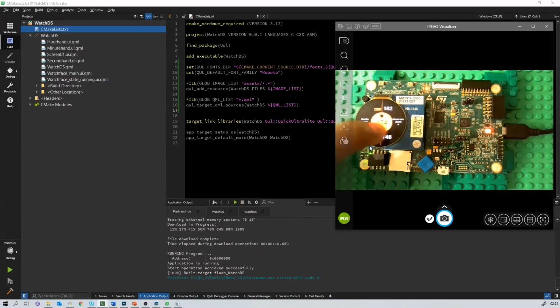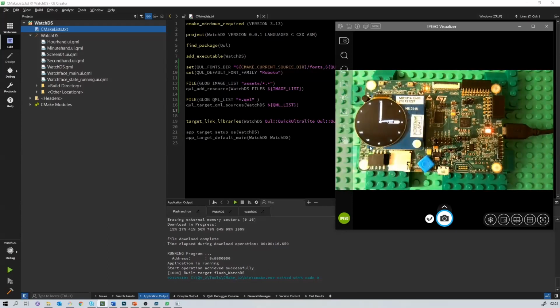My swipe is working fine. My needle is moving as we designed.